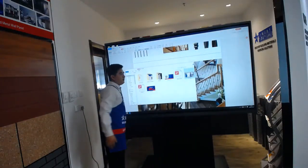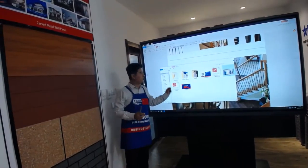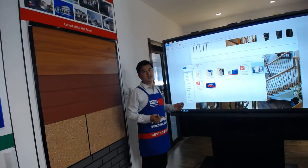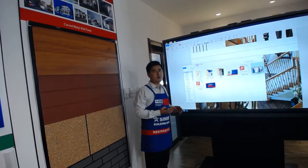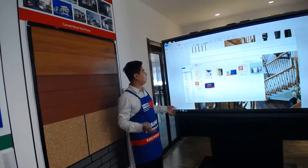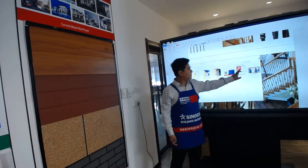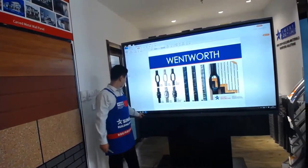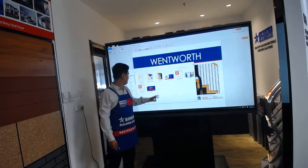Yes, for this baluster, in the market there are some surface colors. The first is stained black, the second is rubber bronze, the third is rubber and copper, and the fourth is ash gray. And our company has 16 styles in the market. I will show them by PDF for customers.